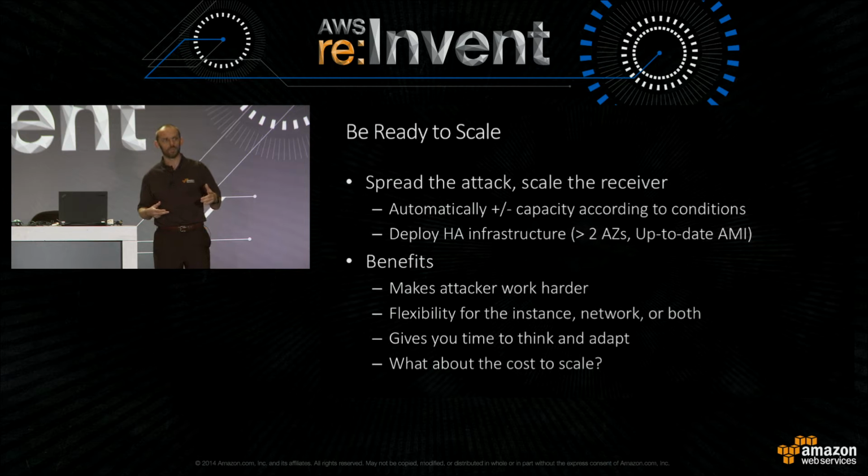Now, there is an elephant in the room. You may or may not have spotted it here. What does this cost? I'm going to defer that to Adrian, who'll give you very real numbers of what it costs to defend a DDoS attack in the Amazon infrastructure.